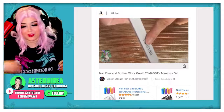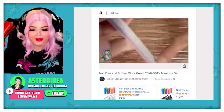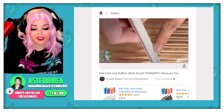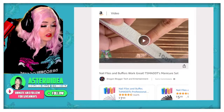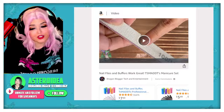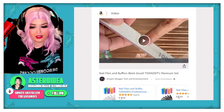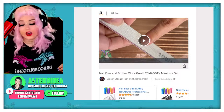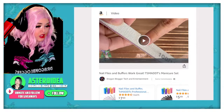It was just really nice to be able to share it with her, and she was really impressed. She was like, wow, this works really well. That's because it has a 100 grit side and a 180 grit side. So whether you're using it on artificial nails or on natural nails, you'll be able to easily file and shape them to your preference. The buffer is great for shining your nails and providing a little less grinding, but still shaping them, and if you want to put polish on, adding a little more surface will allow the polish to adhere better.